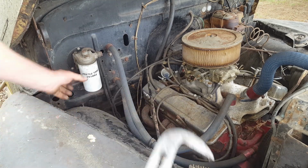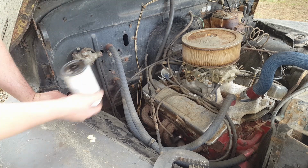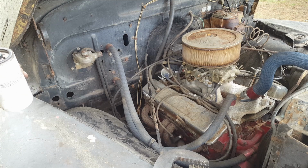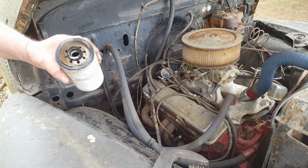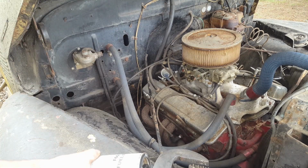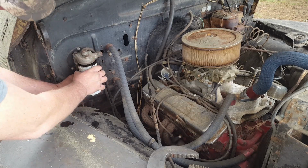Oh yeah. I may fill it up with some fresh gasoline. I'm going to pour it out and see what it looks like. Well, it ain't too bad looking. It smells really, really bad, and there's a lot of rust down in it, I see. It's doing its job. I'm going to go ahead and fill it up with some fresh gas. Alrighty, she is full of gasoline.